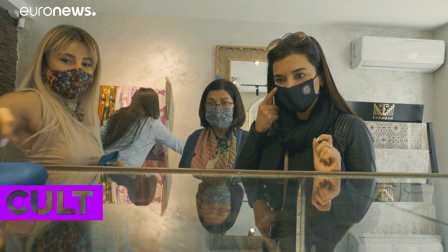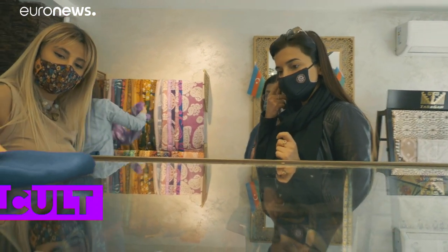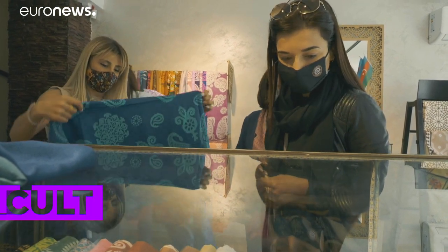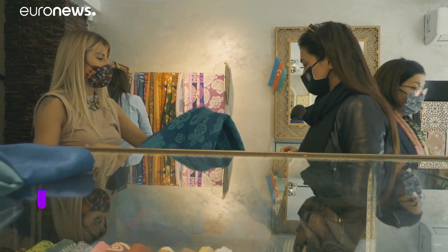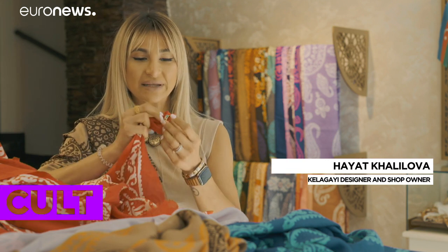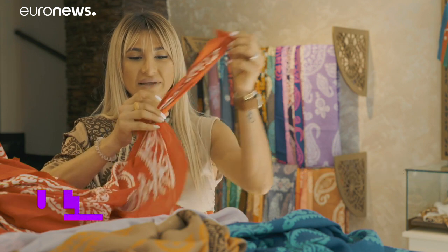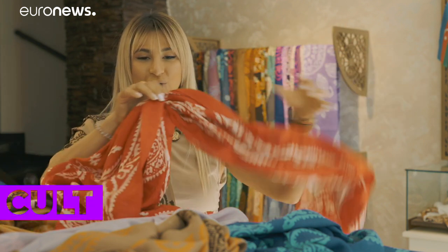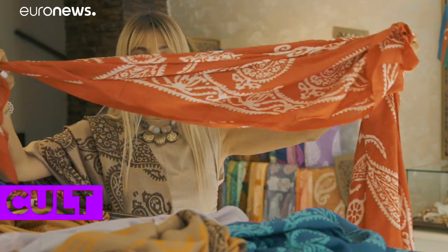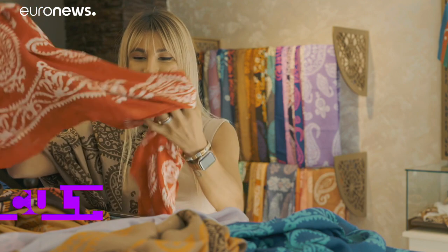Hayat Halilova designs and sells kelaghayi scarves in her shop in Baku. She explains how to tell if a kelaghayi is authentic. Authentic Azerbaijani kelaghayi are supposed to pass through a ring. Let's try together and see if it really does. As you can see, this silk kelaghayi scarf easily passes through the ring, so it's genuine.